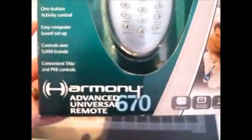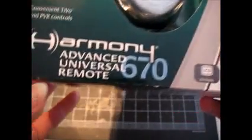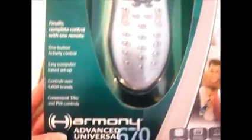And then I finally found something decent at an estate sale that did not cost me $1 million. This was my home run of the week. I got this remote control. This is a, let's see it here, whoops, a Logitech Harmony 670 Advanced Universal Remote.